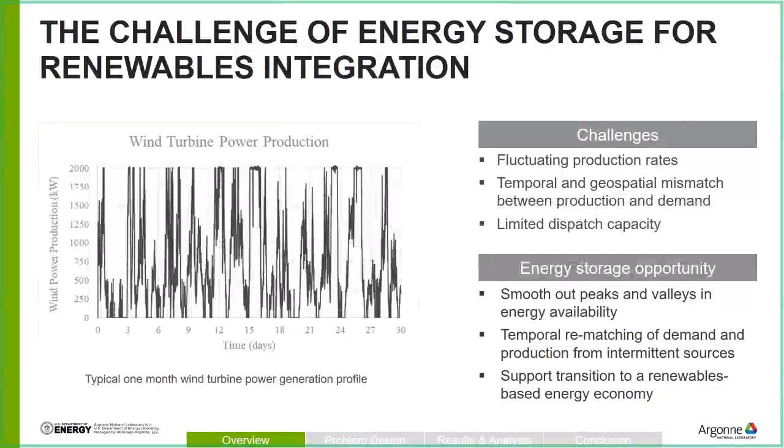So the primary hypothesis behind this study on renewable energy storage with plasma catalysis is that it can regulate renewable energy availability and thereby can resolve this temporal mismatch. And then both of these will end up improving the overall grid resiliency, especially in the face of increasing levels of renewables integration in the grid.